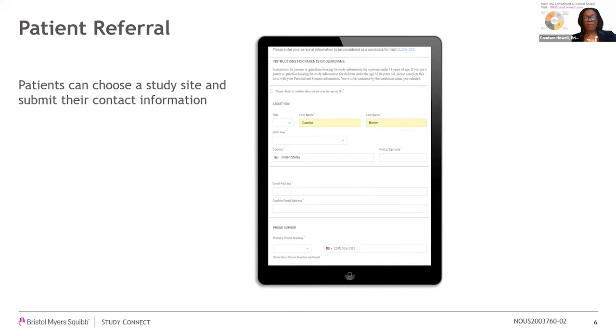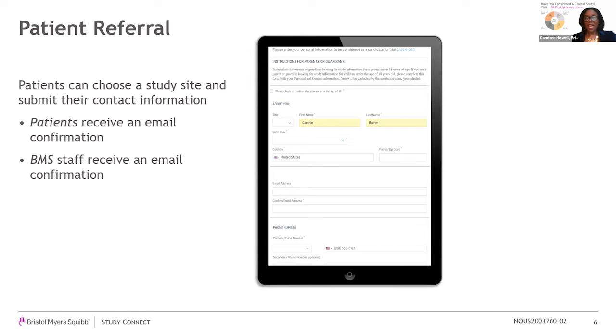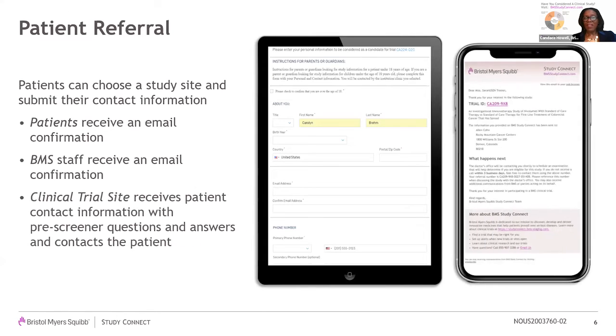Now, also we have the patient referral process, where when you complete the patient screener, your information is shared with the site so they can follow up with you. You receive an email confirmation, the BMS staff receives an email confirmation, and then they will follow up with you to see if you have any questions about your participation or going to the site, so that we have that follow-through for you. Again, we are here to accompany the patient through the process.